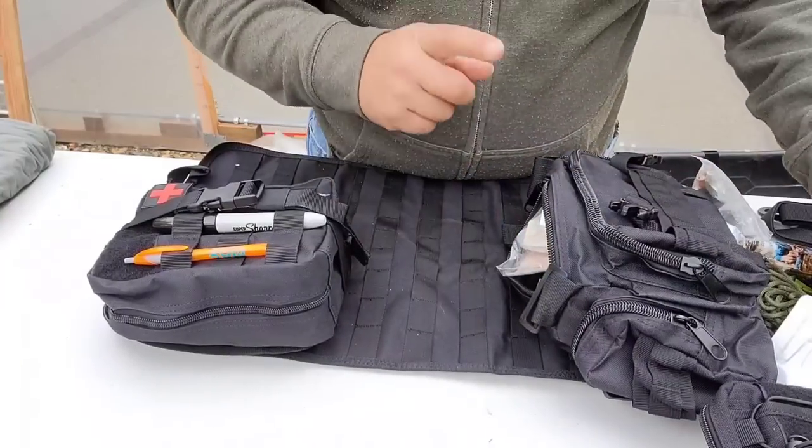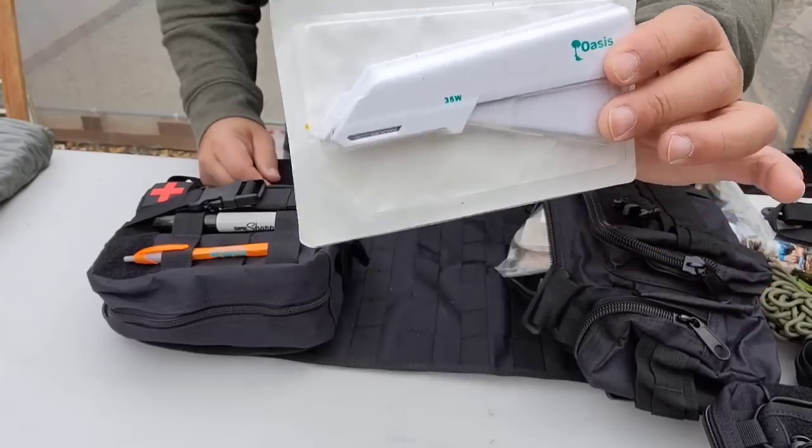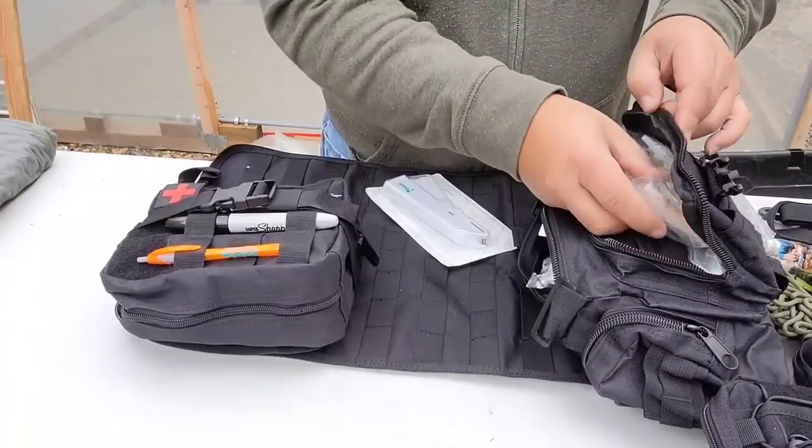Oh, and you know what? There's something else that I need to put in here. I've got a sterile stapler, a skin stapler. So I'm going to go ahead and move some of this stuff from here to this pouch right here.